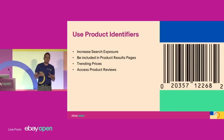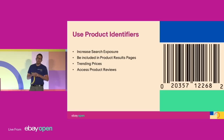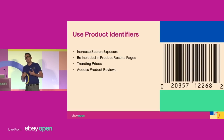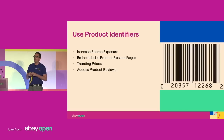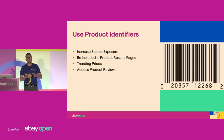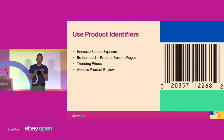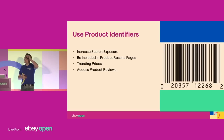So this is a GTIN, a global trade item number. And that actually is seen as a UPC, an ISBN if you're listing books, EANs if you're listing products from Europe. And these are identification numbers that allow us as eBay, going back to Devin's analogy, to take the products that you have listed and get them on the right aisle. Because as a buyer is looking for different products, we want to make sure that they're appearing, again, on the right aisle and not over by the dog food, right?